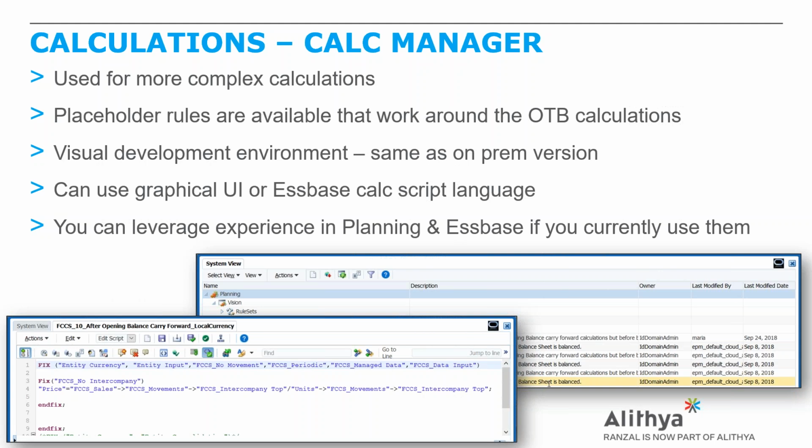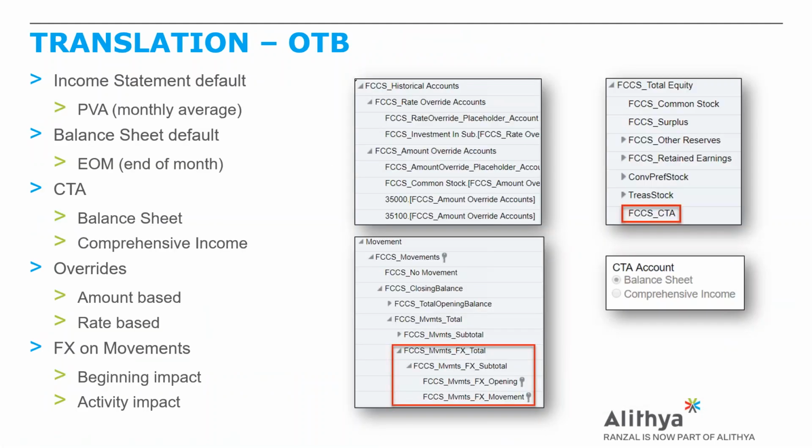On the translation side, there's a lot out of the box. Your income statement default is PVA, so that's your monthly average, like most people have in HFM. There is end of month for the balance sheet. And then CTA is calculated on the balance sheet out of the box. You can see the number there on the right, FCCS CTA. And you can have a choice to either put that into the balance sheet or as part of comprehensive income.